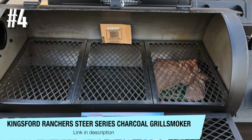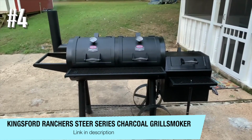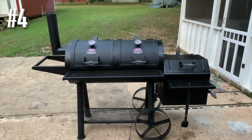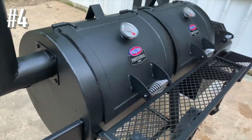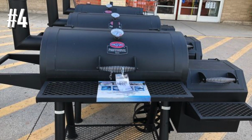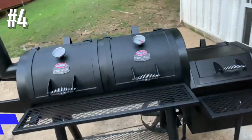Number 4, Kingsford Ranchers Steer Series Charcoal Grill and Smoker. When it's time to take your outdoor cooking to the next level, this charcoal grill will have you smoking your own ribs, chicken, and more. With a whopping 1,795 square inches of cooking area, you'll never run out of space for family dinners or parties.